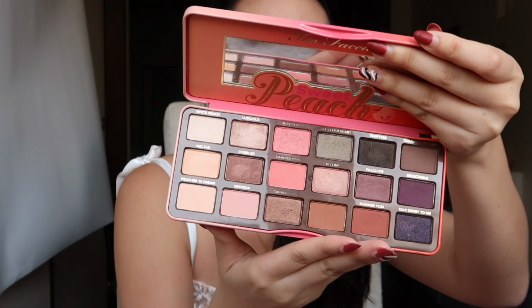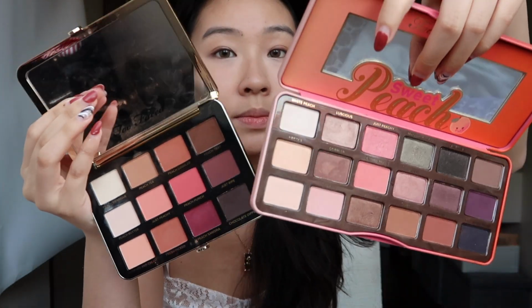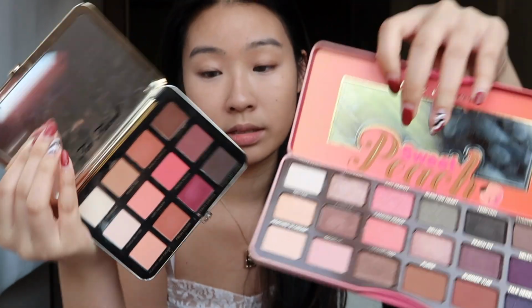Okay, I have these two palettes with me right now. Both are from Too Faced, and it's the Peach range. I really love them and they smell amazing. This is the Sweet Peach palette. And today I'm just gonna go for a more peachy toned eye makeup. And then I have another matte peach palette here also. Both are really nice. This one has more shimmers, and this is all pure matte.